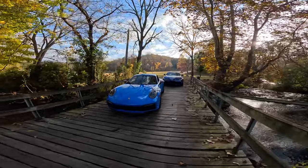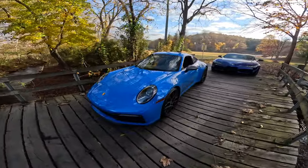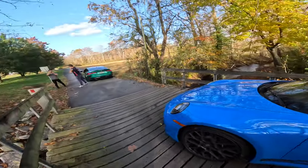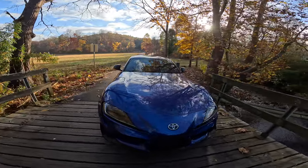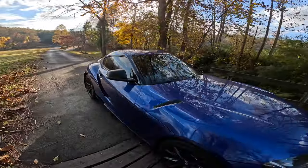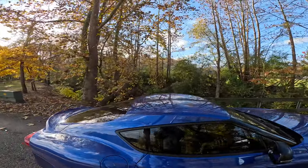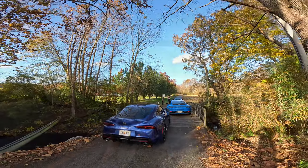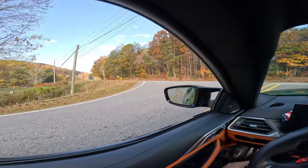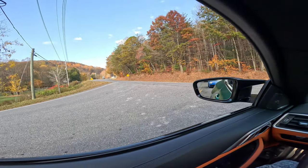I'm hoping if I step on this bridge, it won't fall. Just kidding. I'm probably heavier than these cars. All right, guys, we stopped for some scenic pictures. Now we're getting back on it.